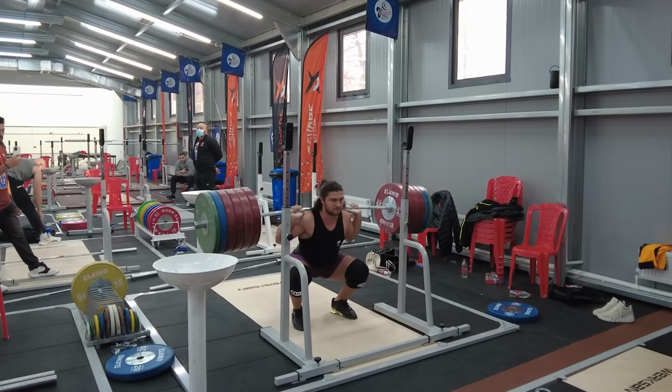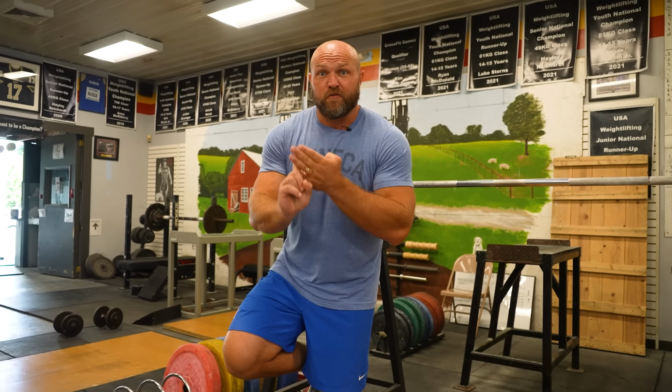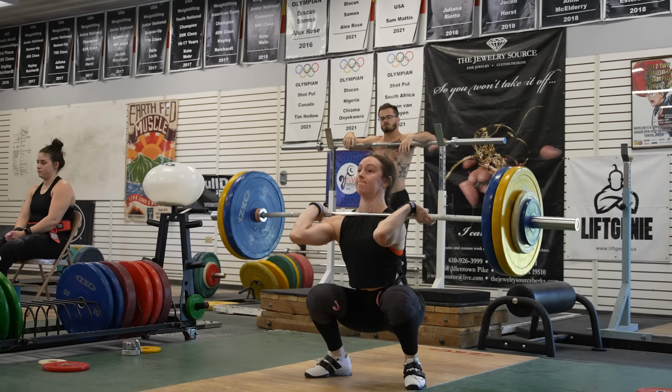So with resistance-based training, we can see adaptations and improvements in impulse performance. We can see improvements in absolute strength. We can also see performance improvements regarding structural integrity. So our actual mobility might be improving from that resistance-based training, and this leads to better motor control.